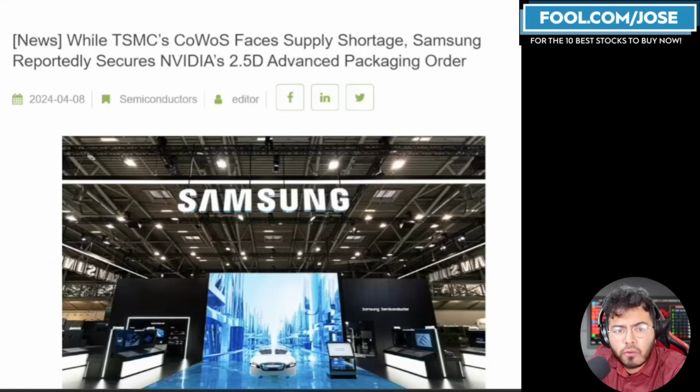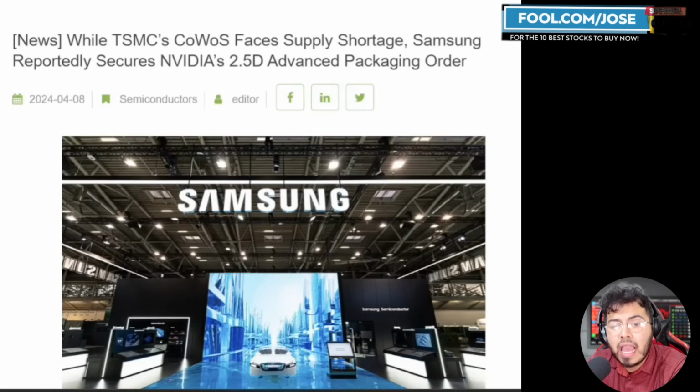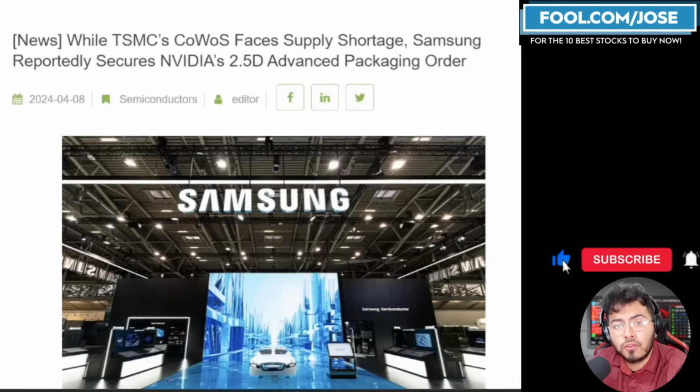So the first thing we're gonna take a closer look at is news that while TSMC CoWoS faces supply shortage, Samsung reportedly secures Nvidia's 2.5D advanced packaging order. Now for those that are not familiar, might be wondering, hey Jose, what is CoWoS? What is 2.5D advanced packaging? When it comes to building Nvidia's AI chips, they need to go through a special process pretty much called advanced packaging. In TSMC, it is called the CoWoS solution.